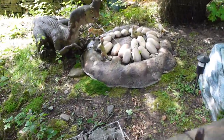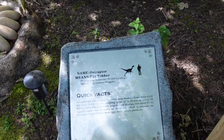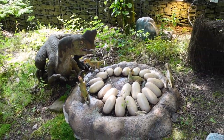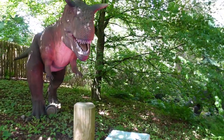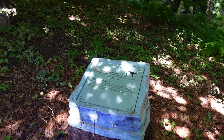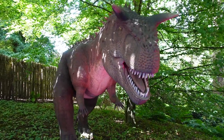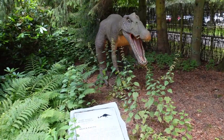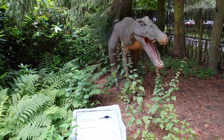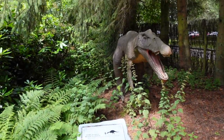Here we have some baby eggs, baby dinosaurs. The Oviraptor. What's that say? Egg robber? Very hard to vlog through a camera. Nothing hatched whilst I'm standing here, which is good. Behind. What's that? An irritator. I think I was irritating it a moment ago.